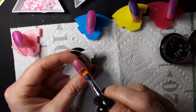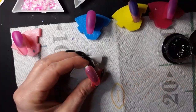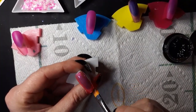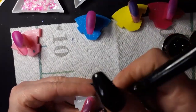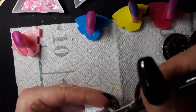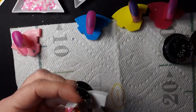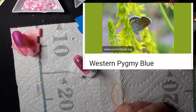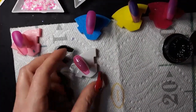So I learned quite a bit as I did a little bit of research on butterflies. There are two main types of butterflies, skippers and true butterflies. And there are over 24,000 species of butterflies. The Queen Alexandra's birdwing is the largest butterfly in the world. It has a wingspan of about 9 inches. And the smallest is the western pygmy blue. Its wingspan is about 0.5 to 0.75 inches. It's native to the western United States.